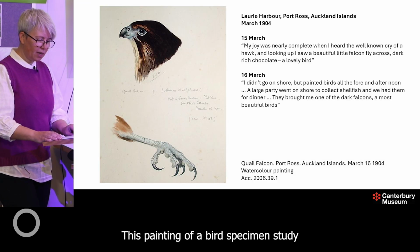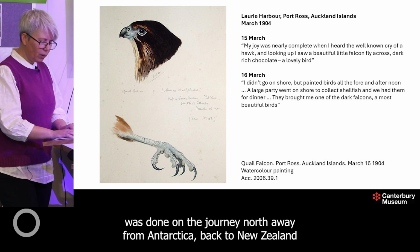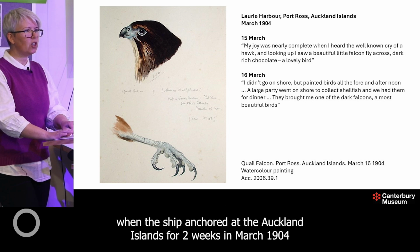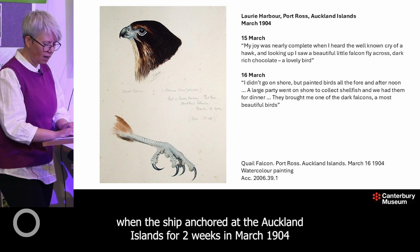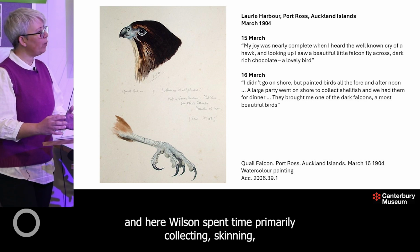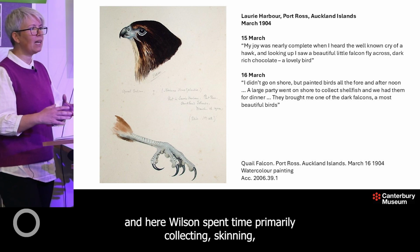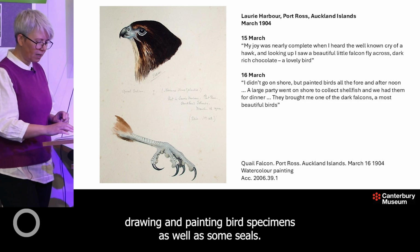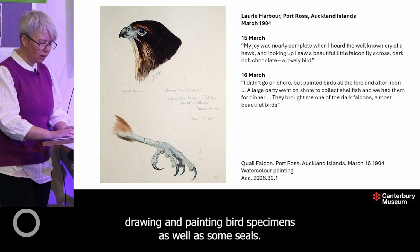This painting of a bird specimen study was done on the journey north, away from Antarctica back to New Zealand, when the ship anchored at the Auckland Islands for 2 weeks in March 1904. And here Wilson spent time primarily collecting, skinning, drawing and painting bird specimens, as well as some seals.